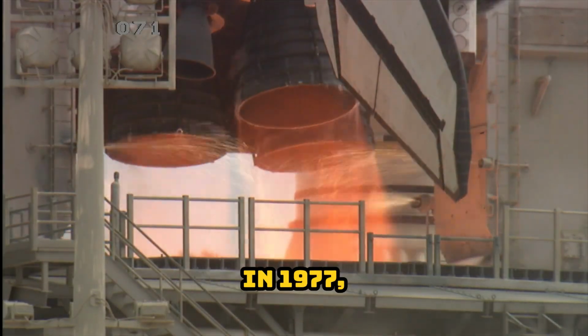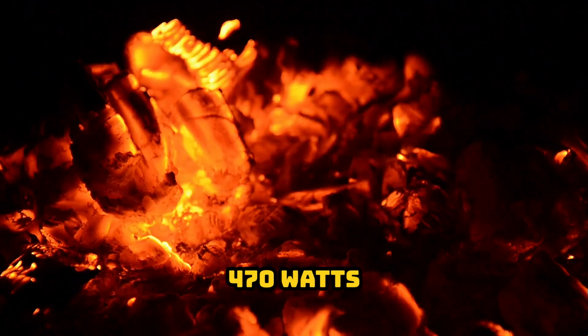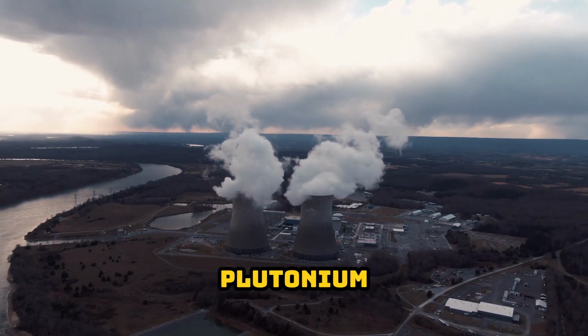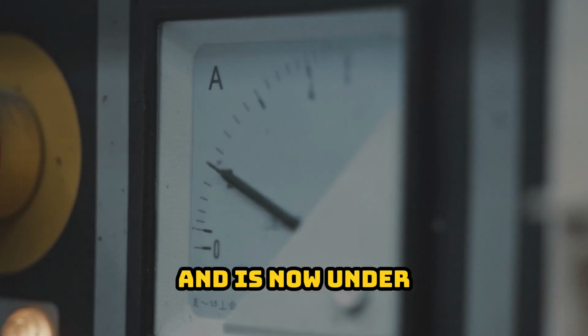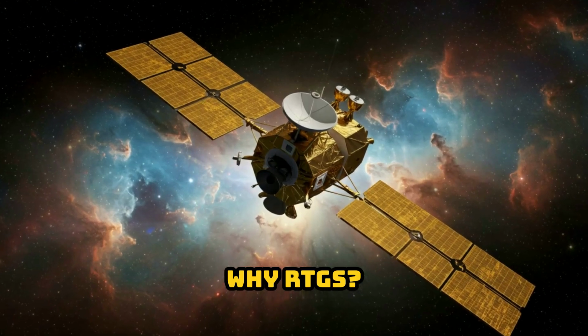Initial power. At launch in 1977, Voyager 1's RTGs produced about 470 watts of electrical power. Current power. Due to the decay of plutonium and degradation of thermocouples, the power output has gradually declined and is now under 200 watts.